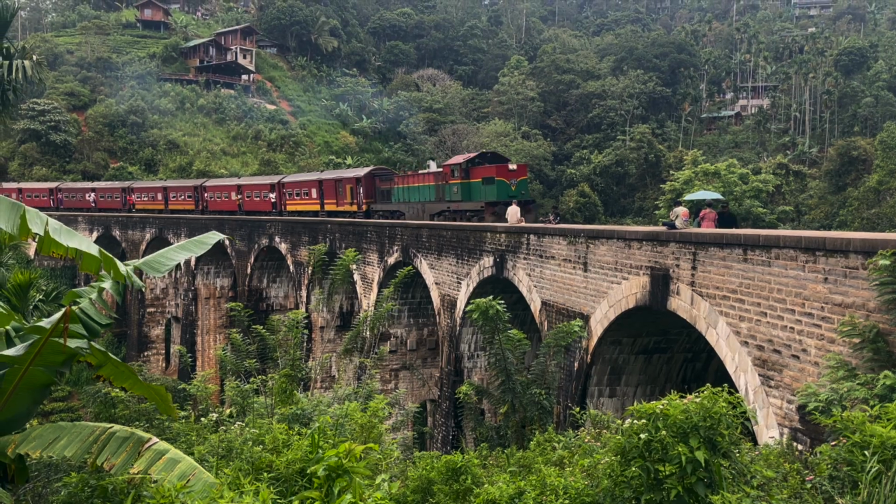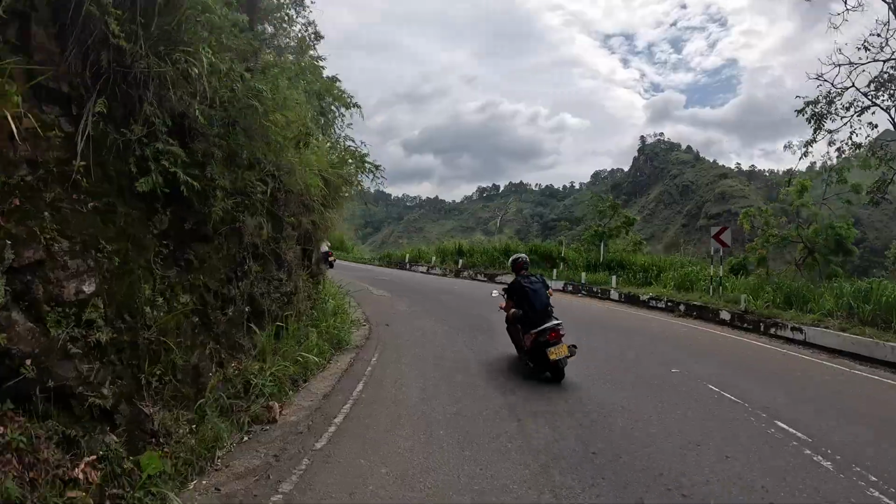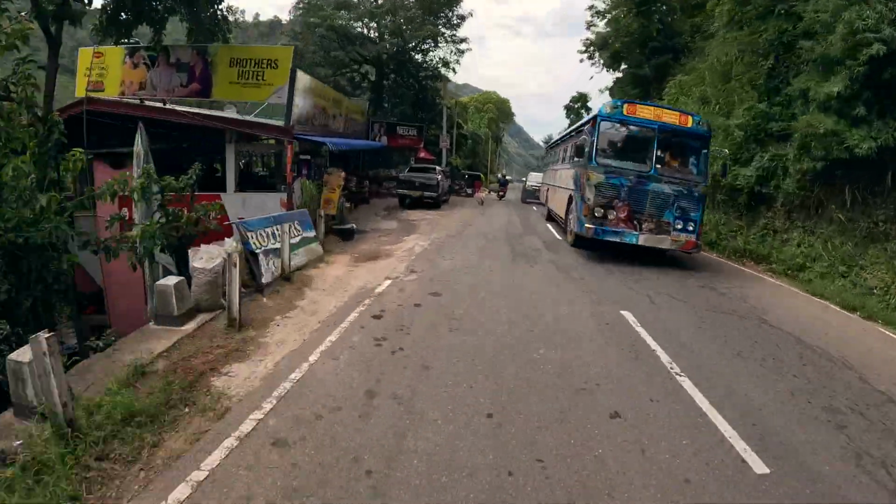After spending some time at the bridge, me, Jaden, and our friend Josh decided to hop on the bikes and go for a scenic drive to check out some waterfalls outside the city.